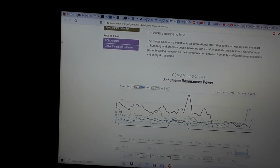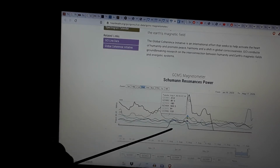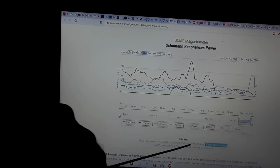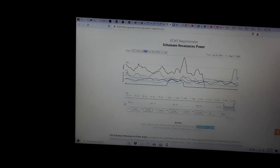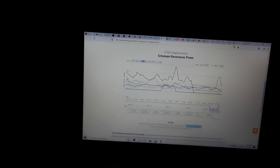Now I want to show you, here. This height here, this is magnetics. This one here is Manitoba. Okay, Alberta, I'm sorry. This one here, G04. All right. Okay, so my mouse is here. The mouse is here. It's picking up these numbers here.